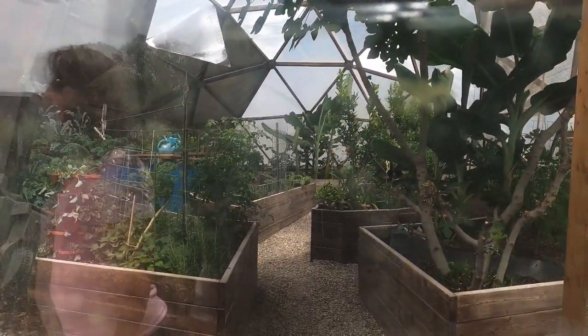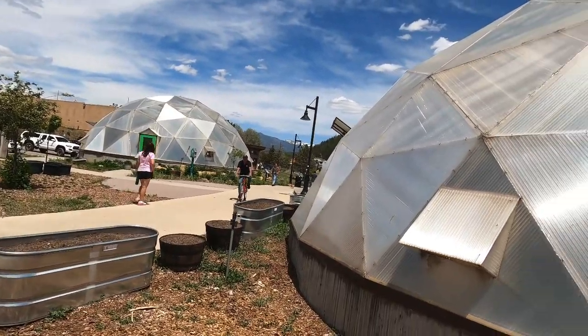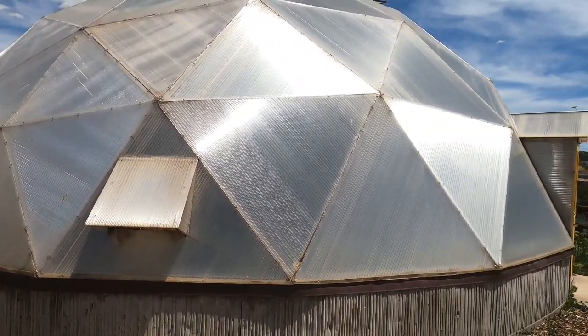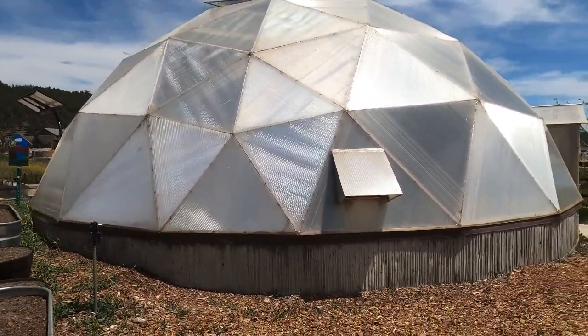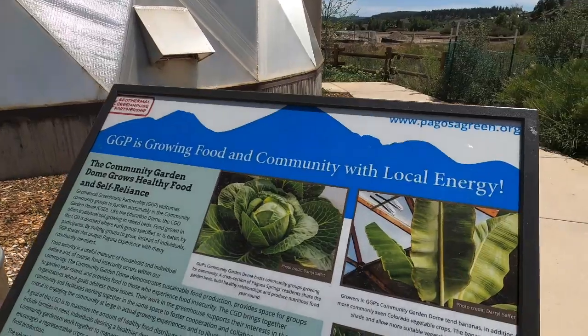I don't know if you can see in, but the greenhouses use geothermal energy from the nearby natural hot springs. This renewable energy source helps to maintain a consistent temperature within the greenhouse.